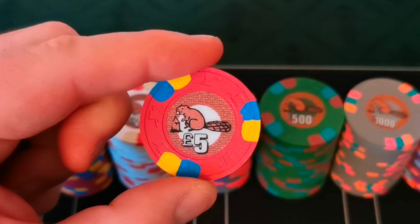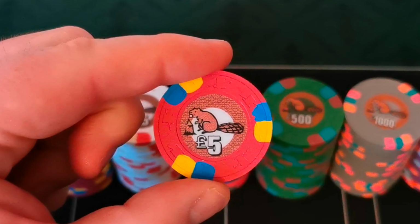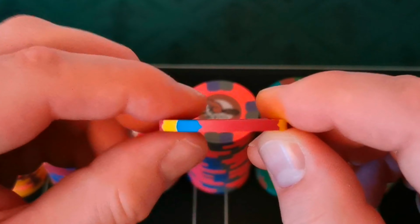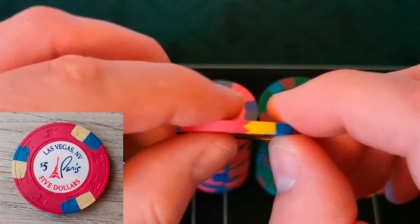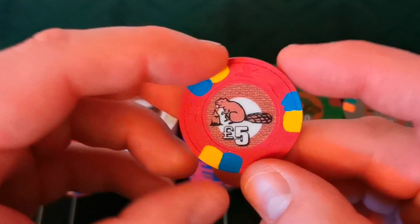Second up, we've got the £5 chip, which, yeah, I don't think I've seen this colour and spot pattern on any of the Paulson fantasy ranges. It's actually quite reminiscent of the Paris Las Vegas $5 chip. As you can see, just super crisp, minty edge spots.